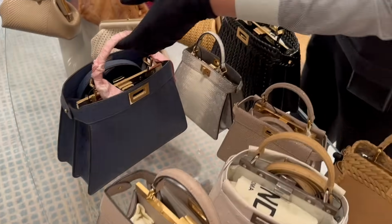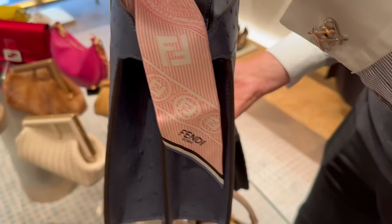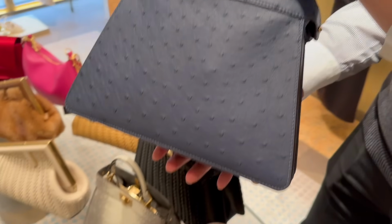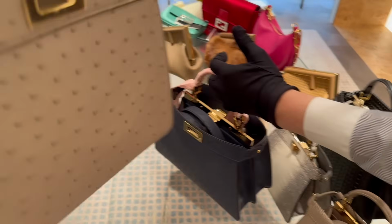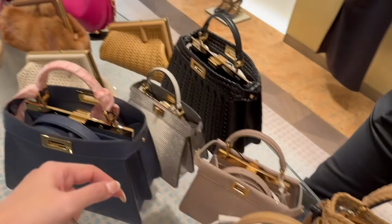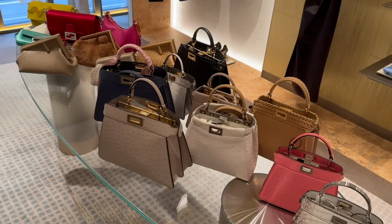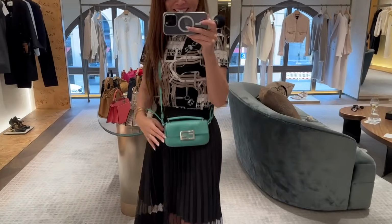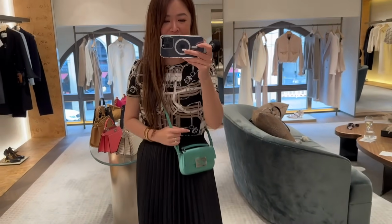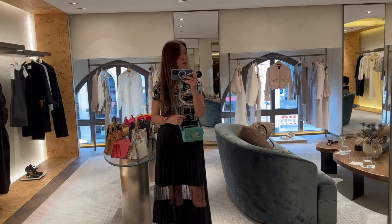And we have this very dark blue, navy as well. I prefer ostrich in the lighter colors, I think. What do you think? Between these two, I also would go for that one. Perfect. Oh my goodness, he's made it very hard for me. Hey, this is cute. Much cuter on than I thought. It's nice. And we have many different colors, but this is the most special.